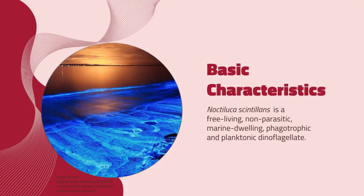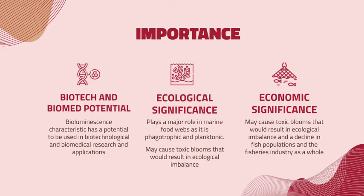Noctiluca scintillans is basically an unarmored, free-living, non-parasitic, marine-dwelling, phagotrophic and planktonic dinoflagellate which feeds on phytoplankton, other protozoans, detritus, and fish eggs. What makes it interesting for most people is that in some parts of the world, it is capable of exhibiting bioluminescence. Its bioluminescence is precisely how it got its name, which roughly translates to the sparkling night light, as it gives the night tide a scintillating electric blue appearance.